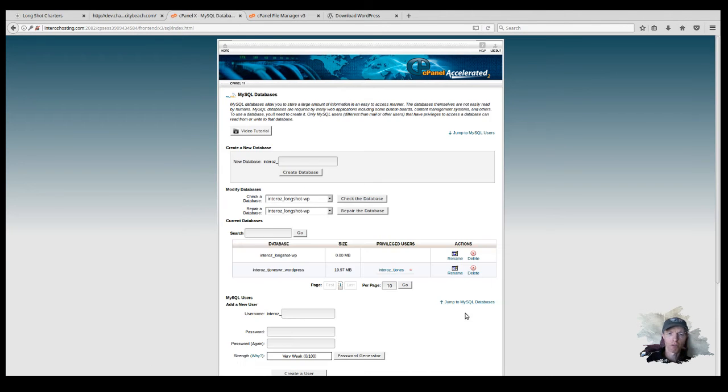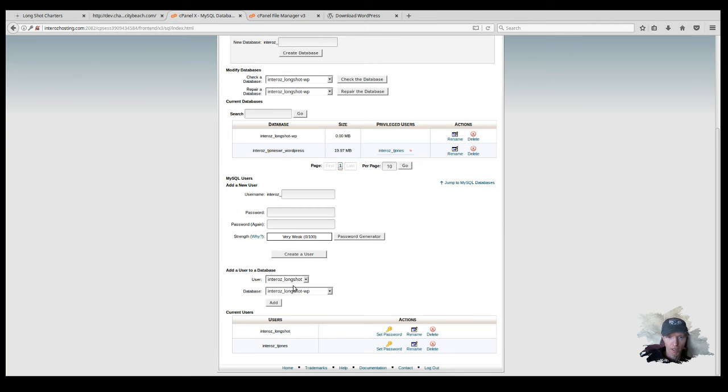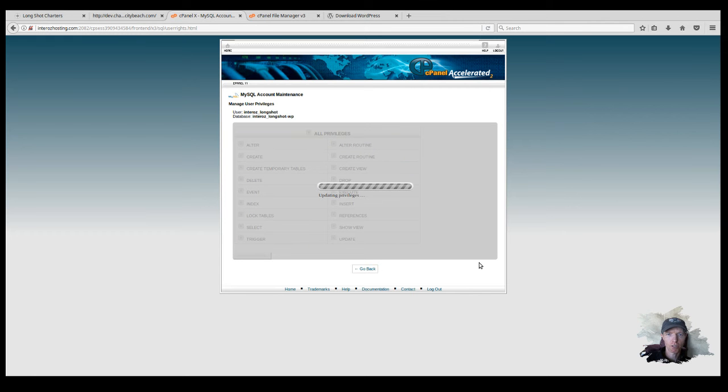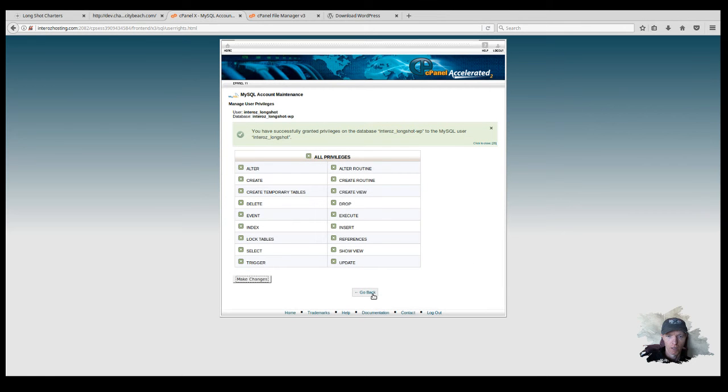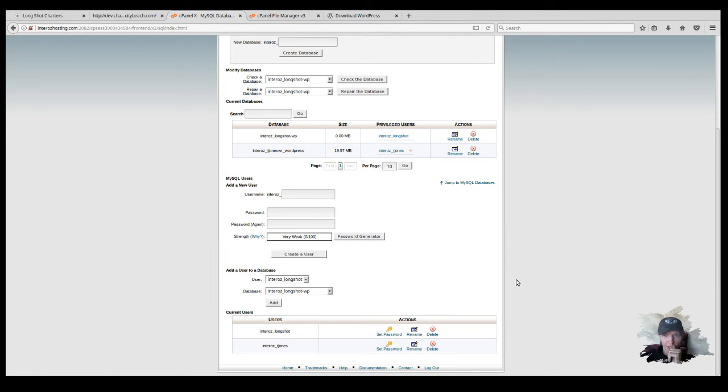Okay, so I created a user. So here's my database, and my users are down here, but I need to add that user, Longshot, to the database. So I select both of them and I say add, and I want to give them all privileges. So I click that and I make the changes. So now everything should be working good. As you can see, this is my database and this is my user, and he is added to it. So I have that all set up.